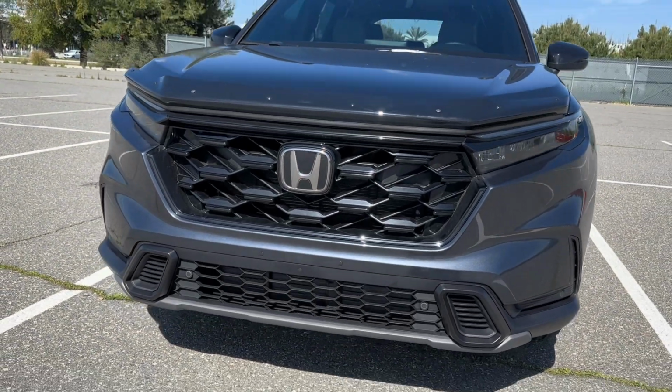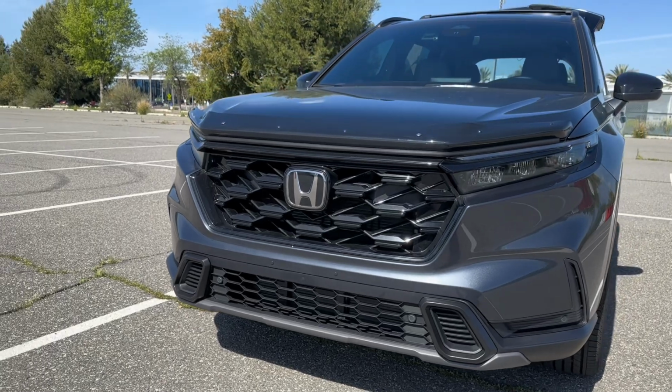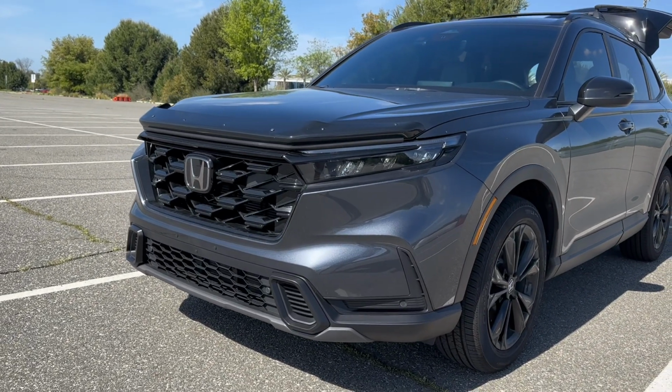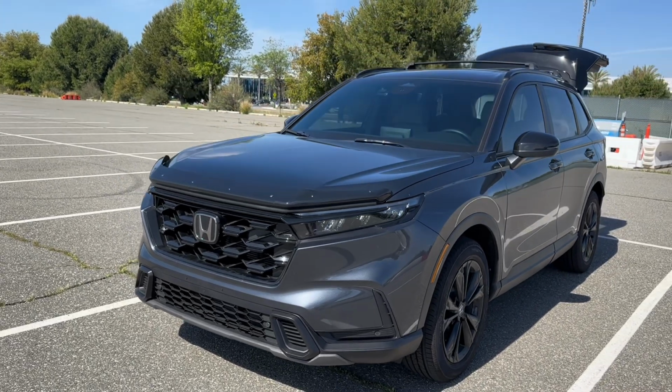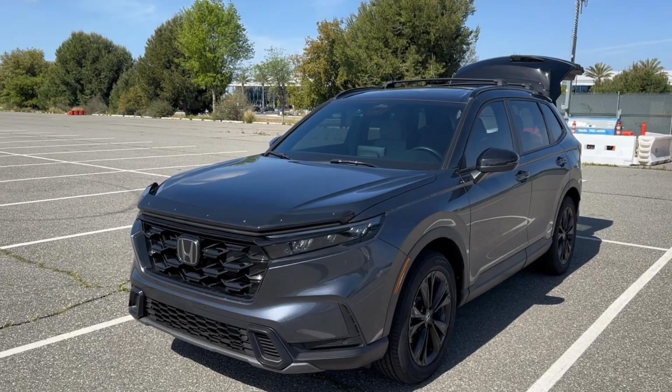But yeah, I think some very nice changes with the chrome delete. Still not fully sure if I'm going to keep it or not, but I think it looks pretty nice. Makes the front of the car look a lot more rugged. What do you guys think?